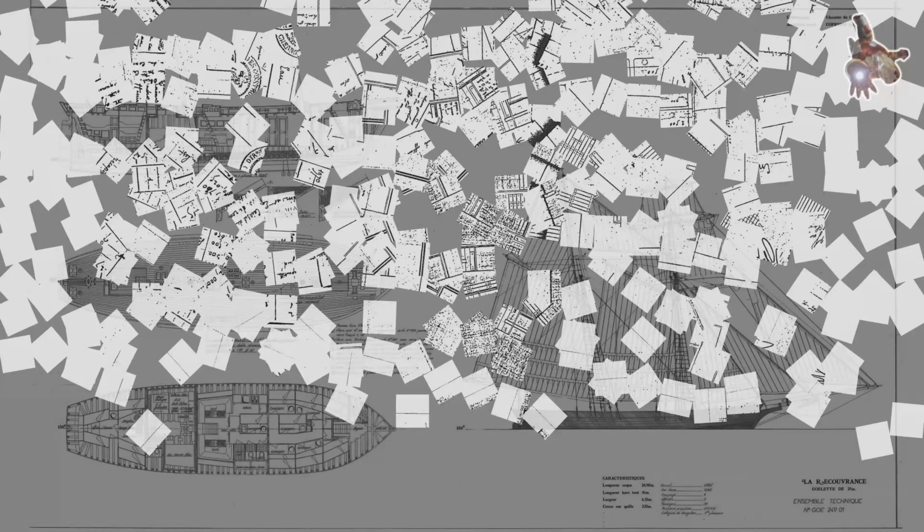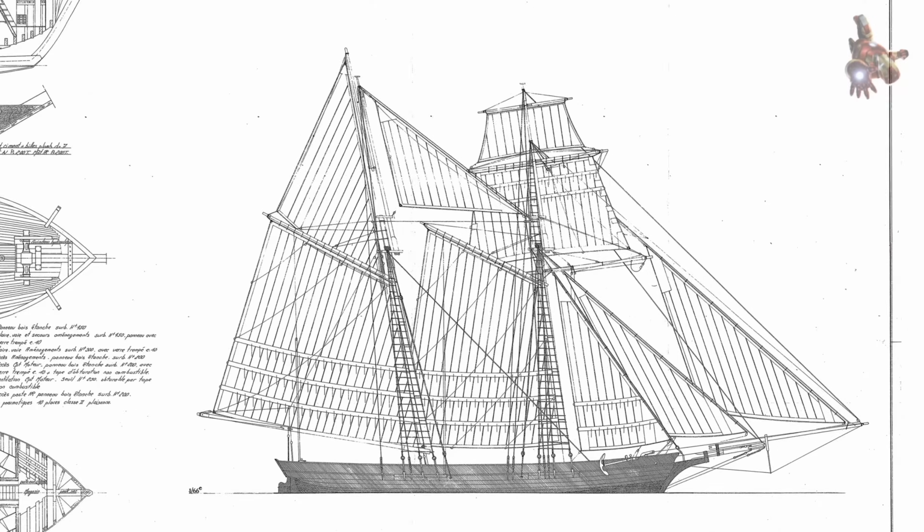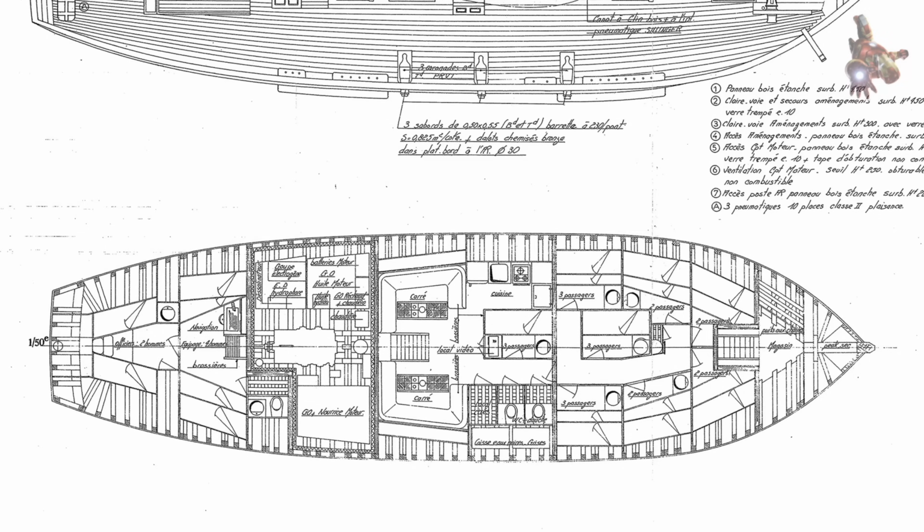The idea quickly gained momentum. Both public and private organizations in Brest rallied behind the vision. Together, they formed an association called Goélette La Recouvrance, specifically tasked with overseeing the ambitious project. It wasn't just a shipbuilding effort, it was a community endeavor, a revival of maritime heritage that brought together historians, engineers, craftsmen, and volunteers alike.